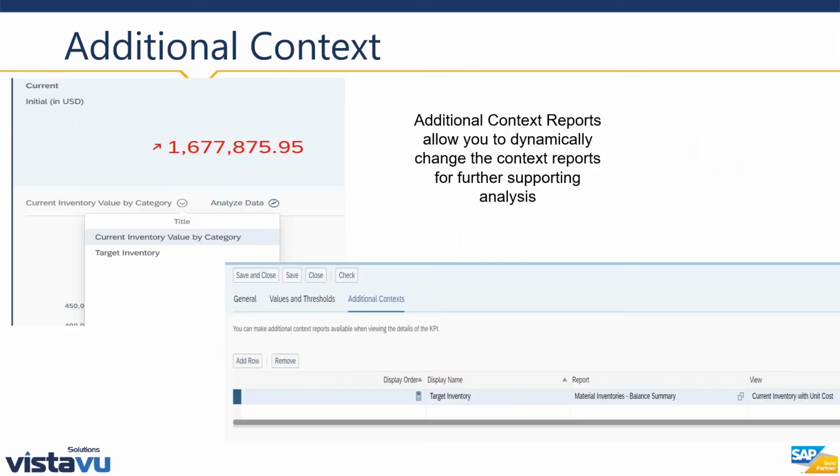All right. And then as we go on, there are additional context options in here. As you drill into the KPI, you have the option to jump straight into the report. So in essence, within 2 or 3 clicks, you can go from the dashboard into a KPI, look at that overall view, and then go straight into the analysis pattern or into the report.